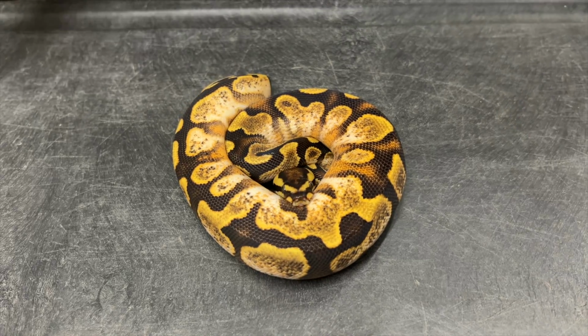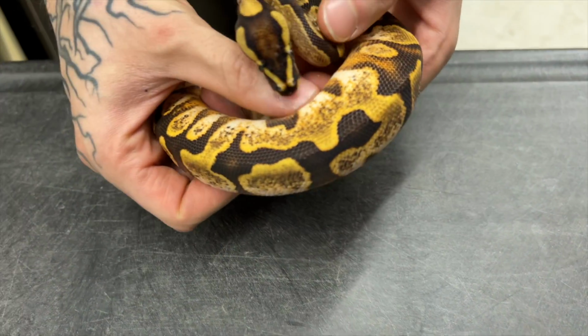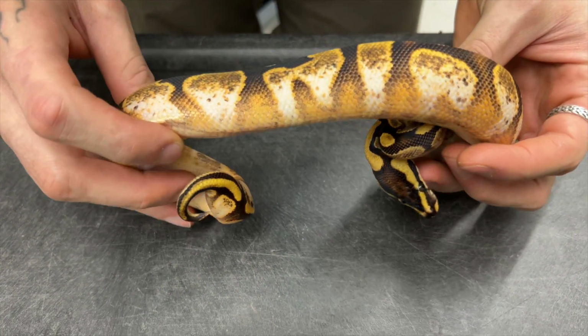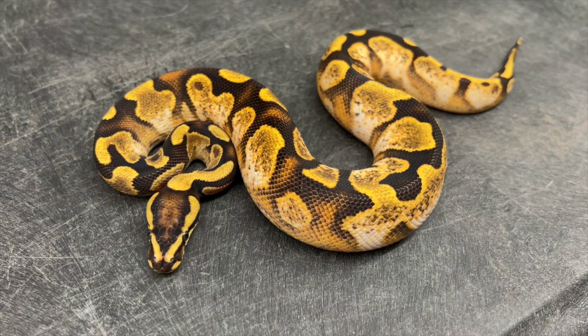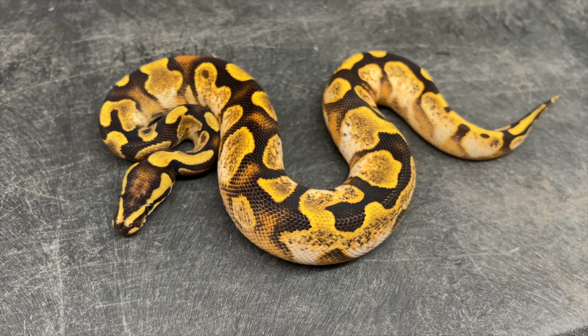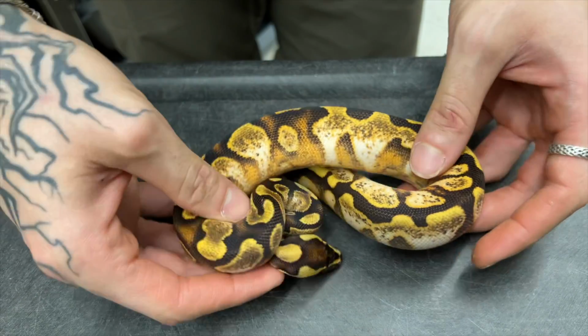So best of both worlds in this animal here. You basically have that white from the Calico going along the entire animal, but you have those flames enhanced by the cantaloupe and the yellow belly together. They are absolutely nuts. This animal just gains colors as we go. Like, as this animal grows, he's getting more and more vibrant.